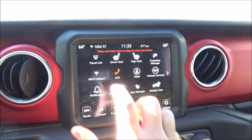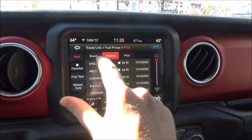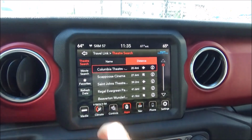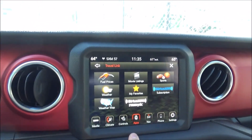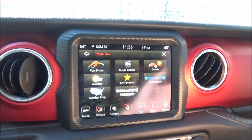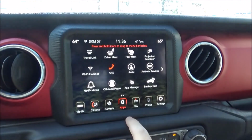Now for apps, we got all sorts of stuff. Sirius XM Travel Link, so you bring up local fuel prices. Movie theaters, what movies are playing, local weather. Really nice stuff to have. Sirius XM, or the weather map. That's just one of the apps.